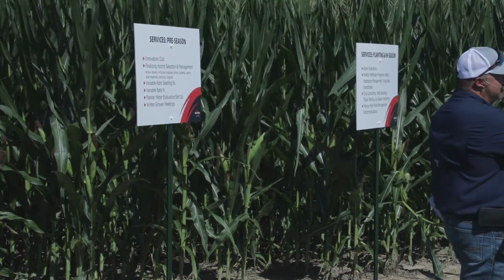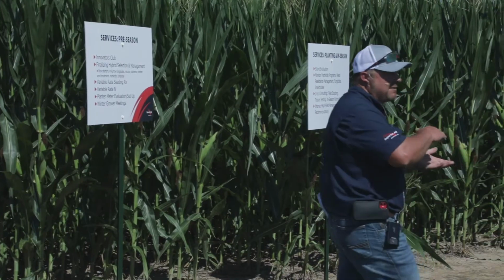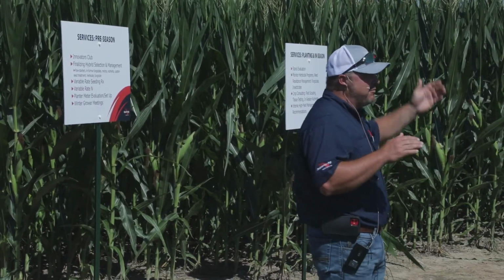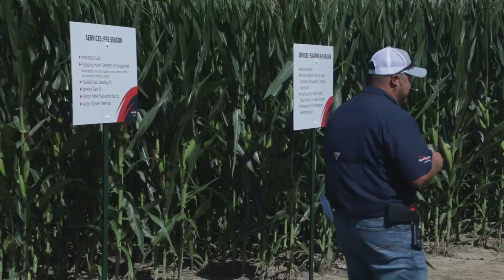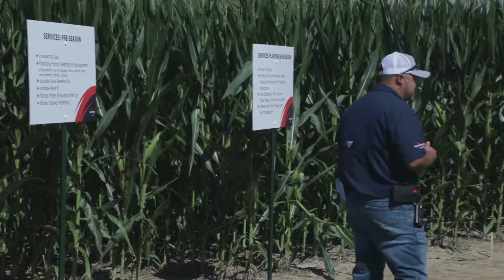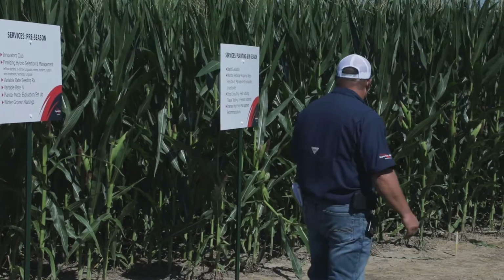Because every field, every farm, you may have a plan, but we may have to adjust based on the time it was from the time you sprayed, the initial burn down, to the time we're actually posting. So there's going to be adjustments in that operation, but we got a base plan that we had out there.